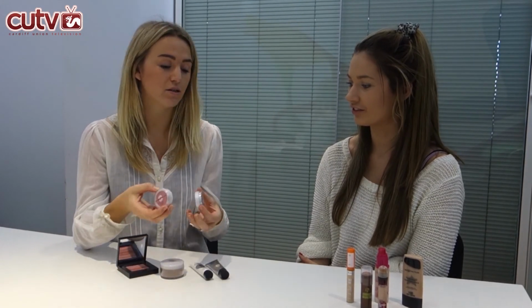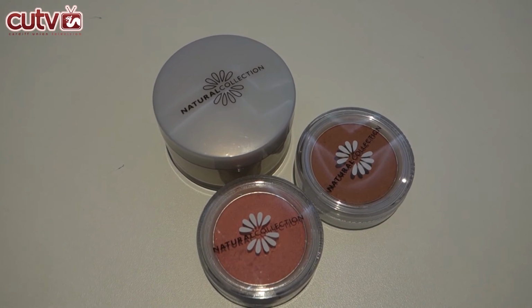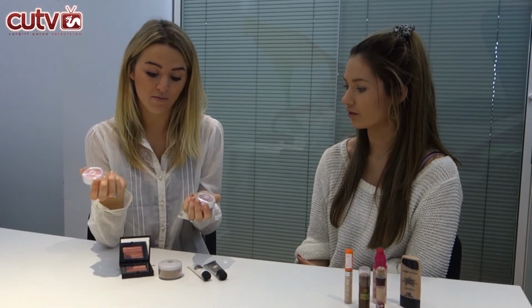It's about £32, if you don't want to go up to that, unless you want to go all out for Christmas coming up. But if you don't want to go that high range, obviously you can get some really good lower end ones such as Natural Collection, and because these are 5 in 1, you can buy 2 that make up a similar colour. And you have the same blush effect, and they're really good, they last long.